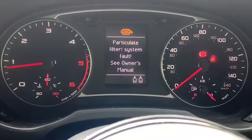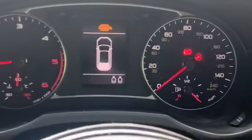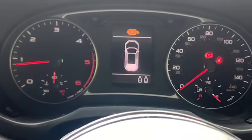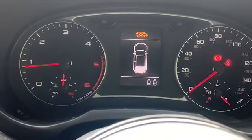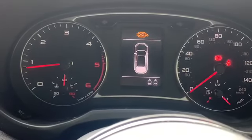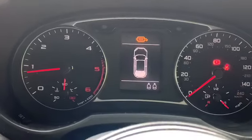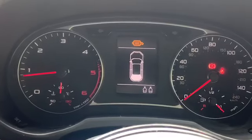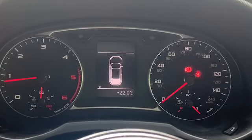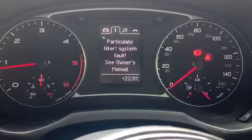So it's that again. What I did was I took it on the motorway for quite a long run, 25 minutes, and I was in third gear, going 50 miles an hour. Yeah, well over 15-20 minutes, just constantly. Yeah, it hasn't really reset anything on it. You just go to here and it says it like that.